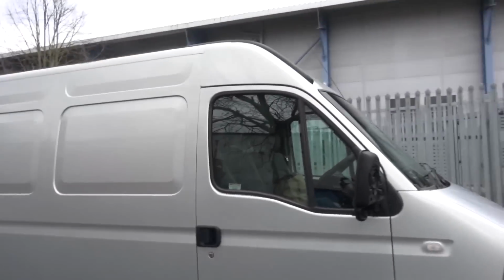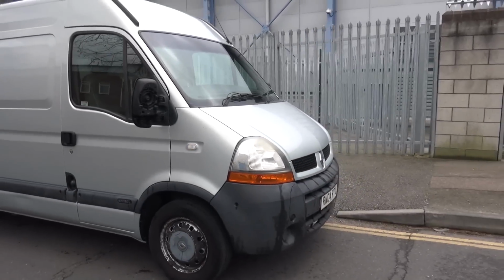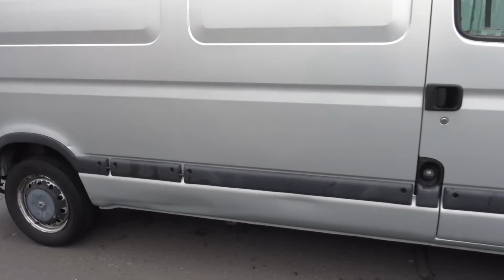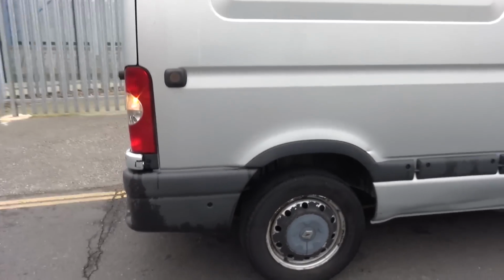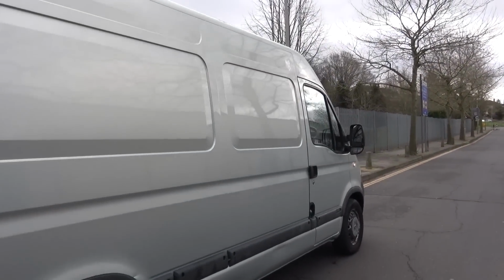One lovely, fresh, clean van. Brand new. Looking beautiful. Might get a little bit of back to black on the bumpers just to freshen them up a little bit. But yeah, apart from getting the wheels refurbished, she's a pretty tidy van. Right, we are good to go. Let's crack on and head down the farm.